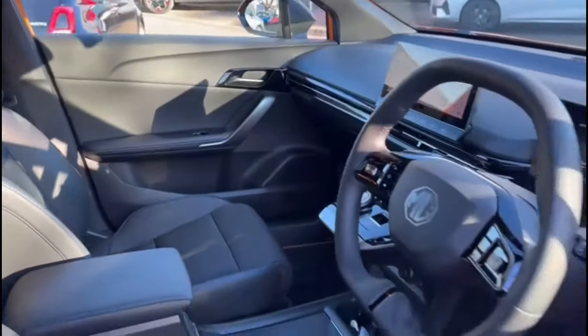touchscreen with satellite navigation, automatic gearbox, rear headrest with ISOFIX, and height adjustable driver seat.